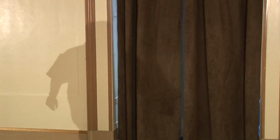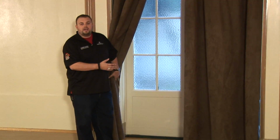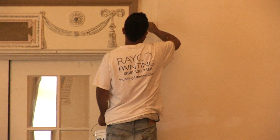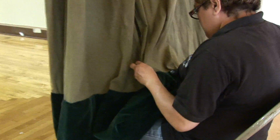One of the other things we were able to accomplish this year is repainting these giant doors on both sides from the front and the interior. A lot of them needed a lot of work and haven't been painted since probably the 70s or 80s.